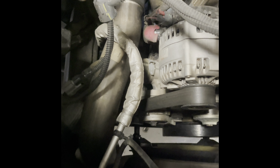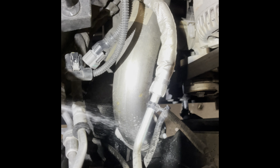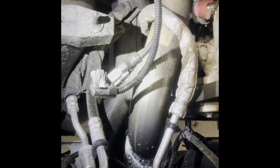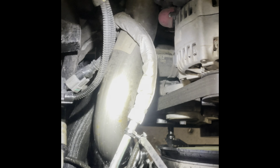So first of all, I'm going to show you what it looks like after the soap has sat on it for a minute. You can see all of the bubbles coming out. Oh, watch this. Let me get my light here in a good spot. Look at all those bubbles. That thing is leaking really bad, and it's coming from the permanent clamp. That hose, that tube, has not ruptured yet. So it's just food for thought for you.